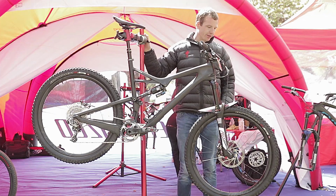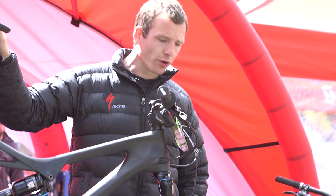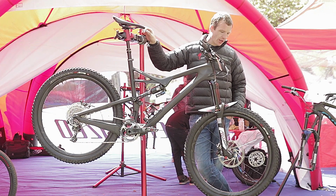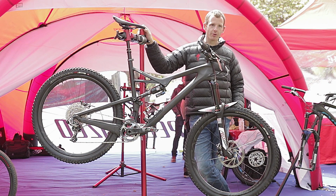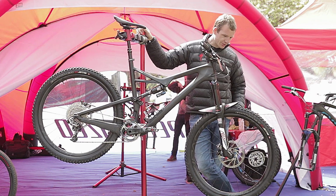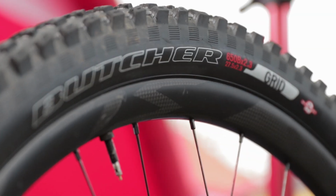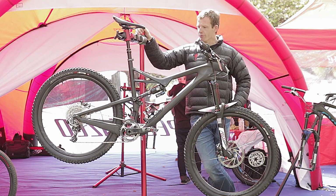On the wheels, he's riding the Roval Traverse wheel set, and they're 31 millimeters inside diameter, which gives that added tire volume, and we're 2.5 years now on them and we haven't broken a set. So I don't think any other race team can say that. Carbon, and they have no bead hook, which makes a huge difference to keep the strength there and keep the weight down. Tire-wise, we have the full selection of tires, but we're going to go a Butcher Grid 2.3 front and rear. So we're going to go the same tire, front and rear.